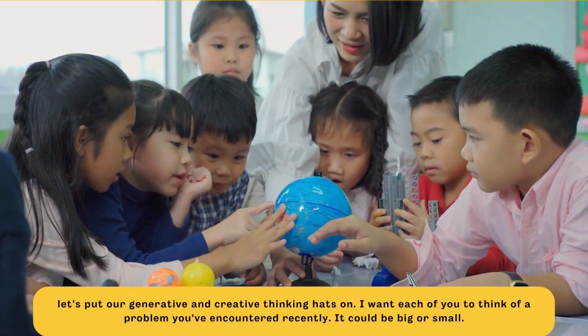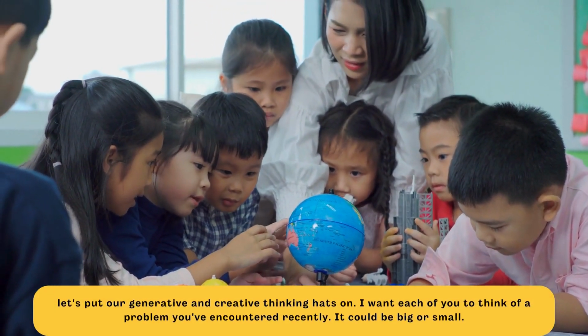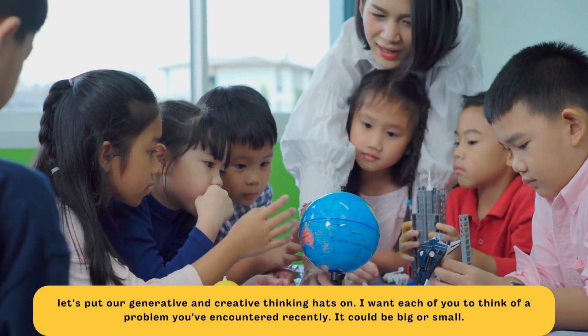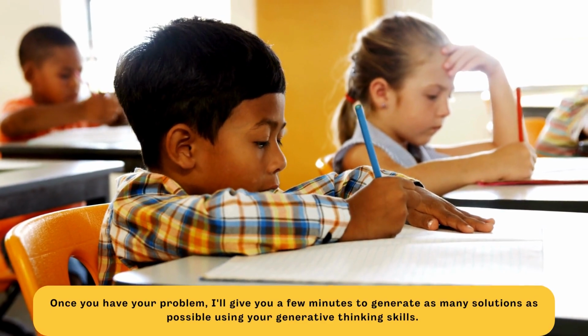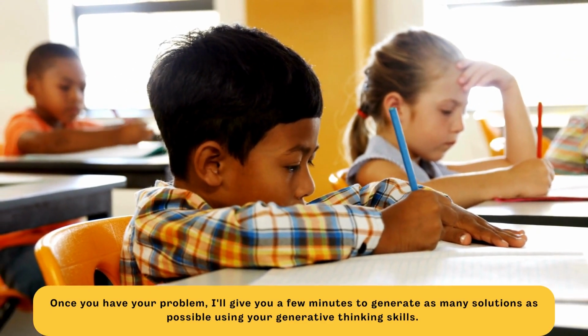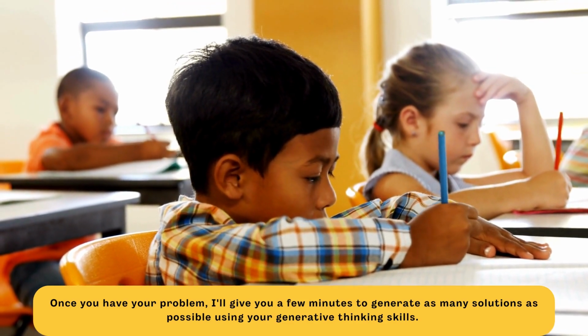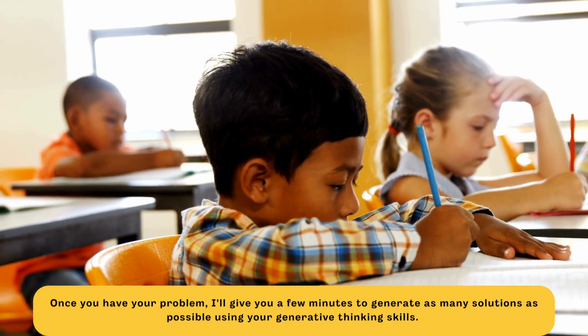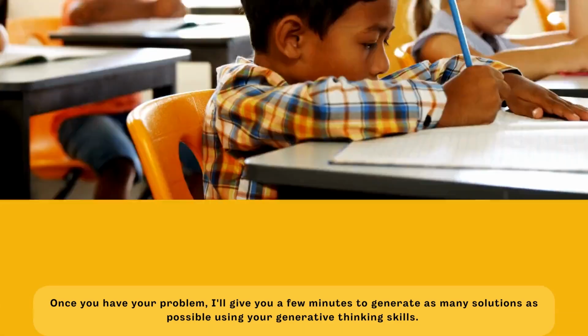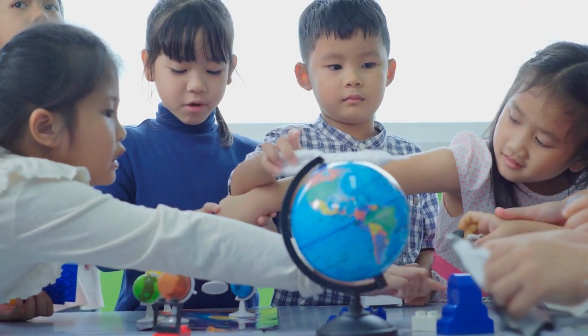"Now, let's put our generative and creative thinking hats on. I want each of you to think of a problem you've encountered recently. It could be big or small. Once you have your problem, I'll give you a few minutes to generate as many solutions as possible using your generative thinking skills. After that, we'll apply our creative thinking to refine and transform those solutions into innovative ideas."